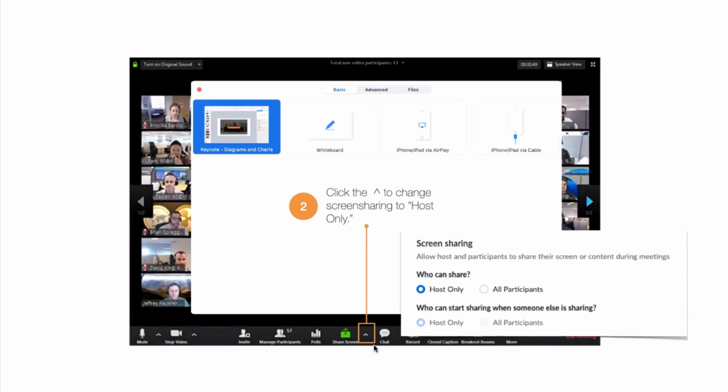Another tip is on this little upward carrot icon next to the share screen. When I click on that, I'm going to be presented with this option with who can share. When you do live meetings, it's the nature of a meeting, and Greg might say, hey, look, I've got some stuff I'd like to share. He can just go and share whatever's on his screen. So when you're running a live meeting with people that you don't know, you want to be careful who can share. So we recommend that you consider only allowing the host to share the core content.